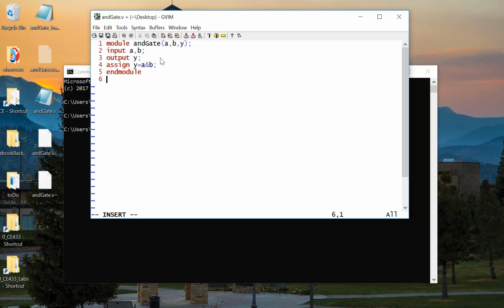So you don't have to create the same test bench. It's called a test bench, a testing file. You can create it in the same file, or you can create the test bench file in a different file. But now I'm going to directly write it down in the same file. Just make it simple.